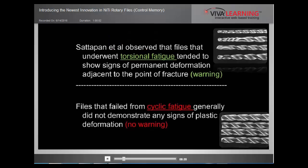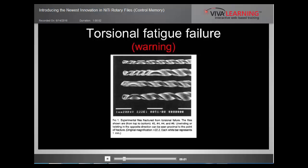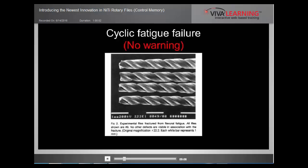Again, before I move on, remember that with torsional fatigue, and this may be in the questions at the end of this lecture that you may need for your credit, torsional fatigue does have some warning signs prior to separation, the unwinding of the flutes, while with cyclic fatigue, there are no warning signs, and it's just a clear fracture of the file. Torsional fatigue, warning sign. Cyclic fatigue, no warning sign.